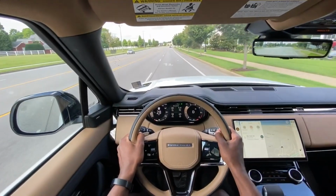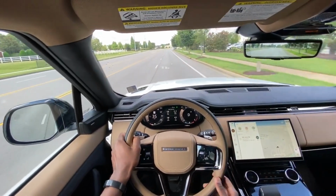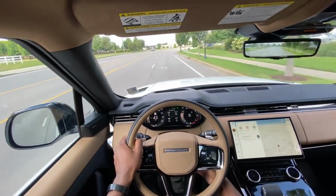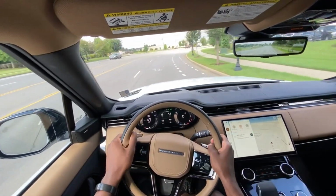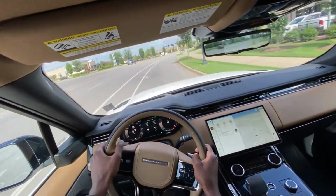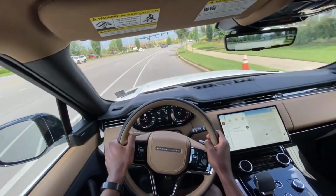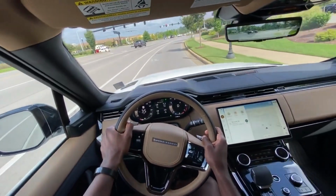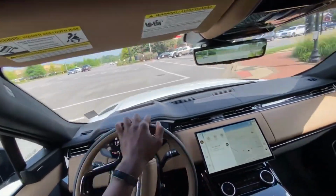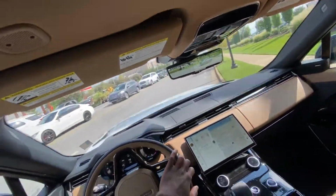So starting the test drive in this Range Rover Sport, one thing I forgot to mention is your power tilt and telescoping steering wheel knob is right here on the actual stalk on the right side, where you'd expect it to be on the left side, but with this being British, that's kind of how that goes a lot of the time. Stuff's on the other side. But anyways, I like the overall presence of this vehicle.